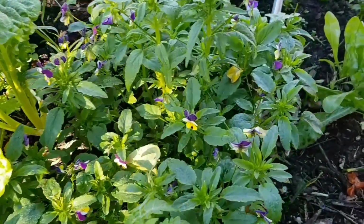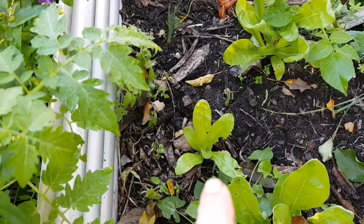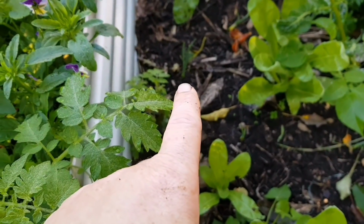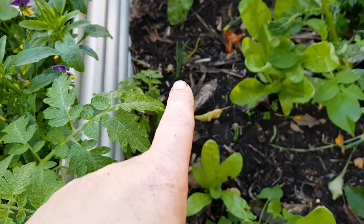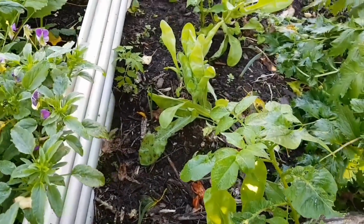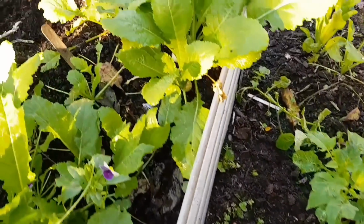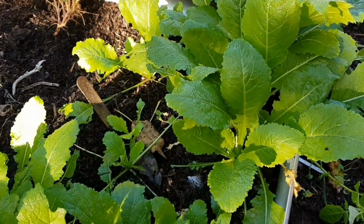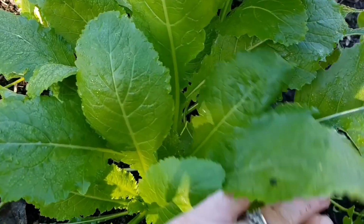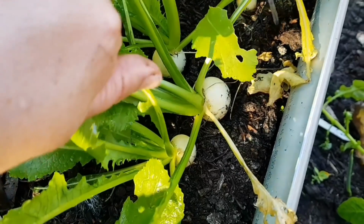I have to be really careful where I walk because this is where the calendula is, and also all of my bulbs that I put in here. The Dutch irises are starting to sprout up, so I just want to be careful I don't stomp on any of them.